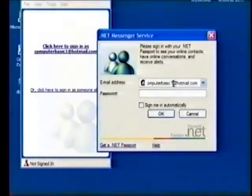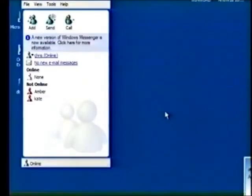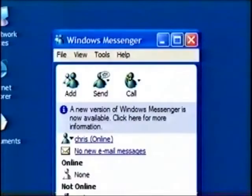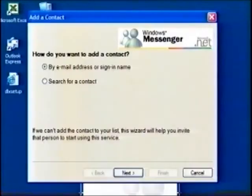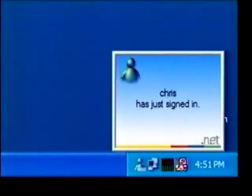Here's how to use one. We'll use MSN. First, sign up for a Hotmail account, which we've done. Then, start the instant messenger program. Enter your username and password for your account. When you're logged in, your instant messenger displays a list of your friends and which ones are presently online. To add a friend to the list, click the Add button, and then click through the options. I'll add Kate to my friends list. So I'll type in her email address, which is computerbasic1@hotmail.com.